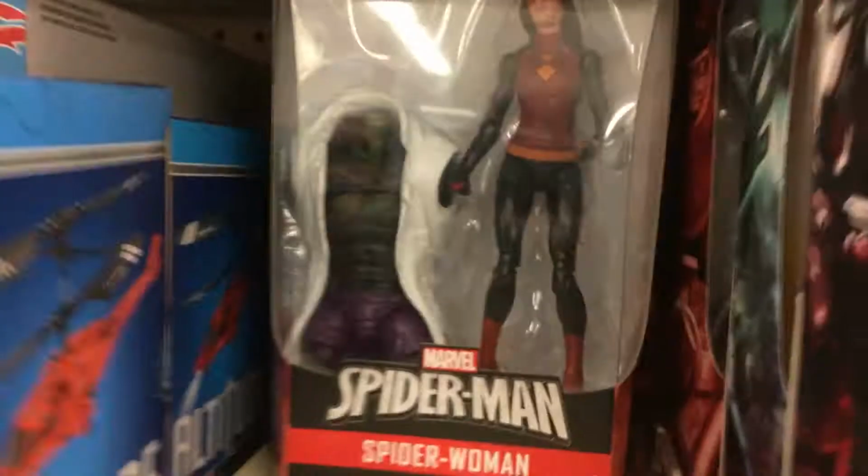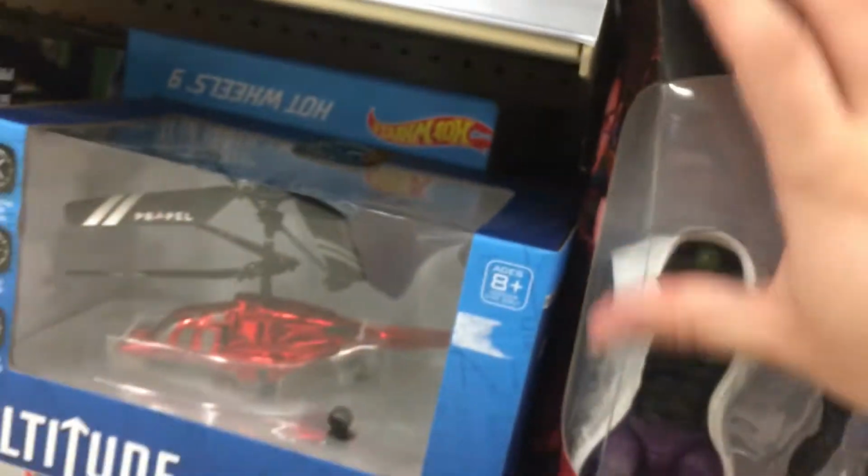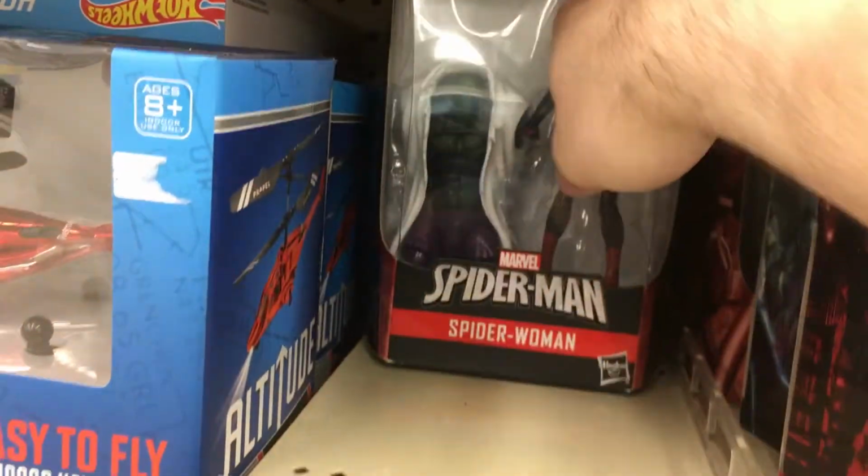They have a House of M. It's pretty cool. Spider-Woman, Black Ock, X-23, and some random other one. Okay, and this is stuff, so hold on. I can't delete you. Cool thing they had.